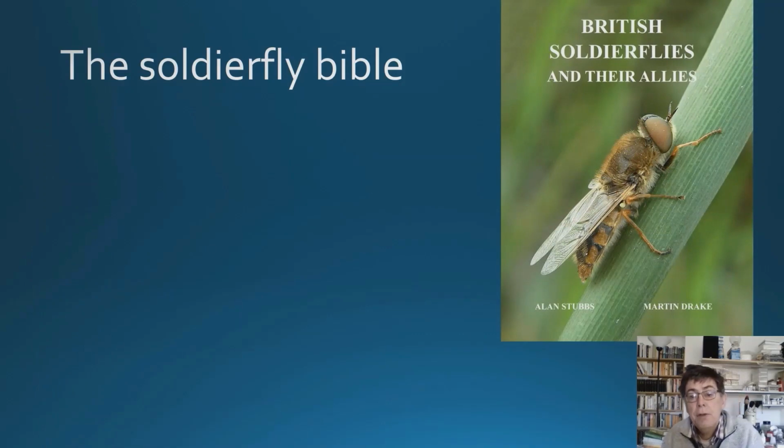And for learning to identify the flies, the Soldierfly Bible, as we tend to refer to it, is this publication by Alan Stubbs and Martin Drake, that's now into its second edition, that was published a few years ago by the British Entomological and Natural History Society. And this is a fantastic and really well illustrated book.